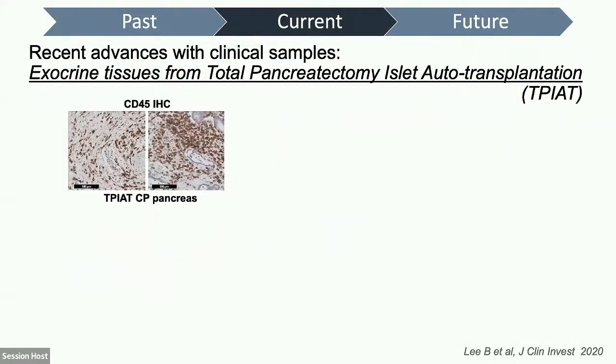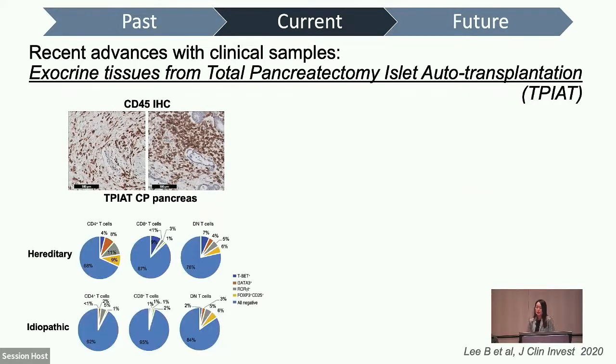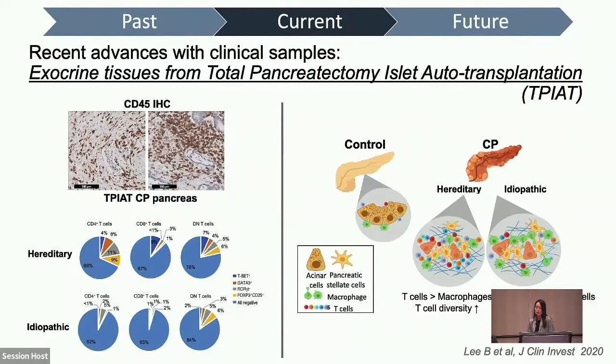I personally think one of the recent advances is the use of TPIAT tissue samples. In collaboration with Dr. Melena Bellin's group, we had the opportunity to receive these exocrine pancreatic tissues from chronic pancreatitis patients who underwent the TPIAT procedure. As you can see here, we were able to observe these CD45 positive immune cells in these fibrotic intact exocrine tissue samples. And by using flow cytometry analysis, we further identified different compositions of immune subsets in hereditary CP versus idiopathic CP. So overall, by using these TPIAT tissue samples, we were able to uncover distinct local immune responses in the two different subtypes of chronic pancreatitis.